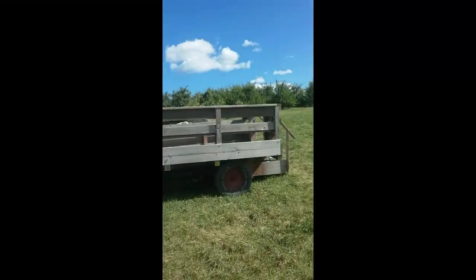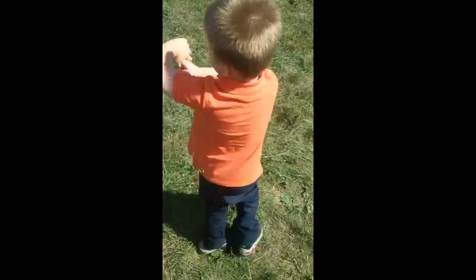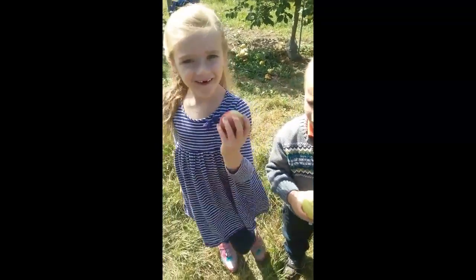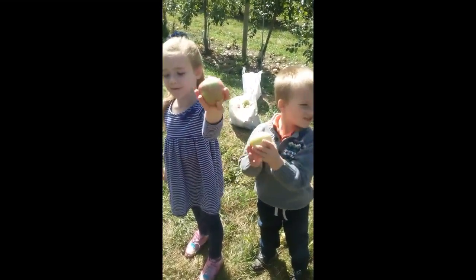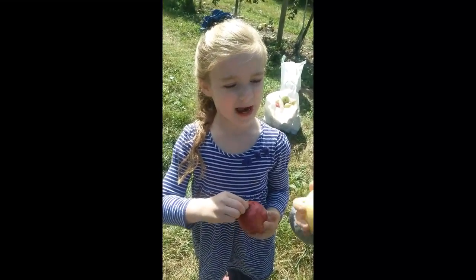There's some Cortlands up there. Playground after we pick those apples. Oh, wow. Because there's a playground here too, huh? Mm-hmm. All right, guys, we're going apple picking. We already picked some apples, but we're gonna show you how many more apples we could pick.